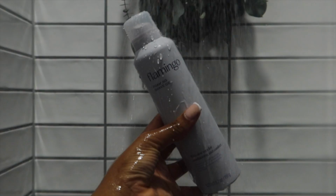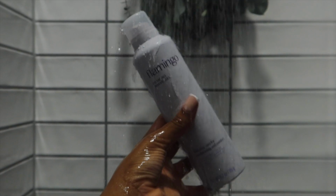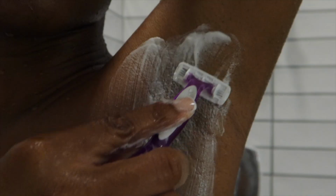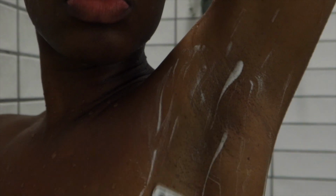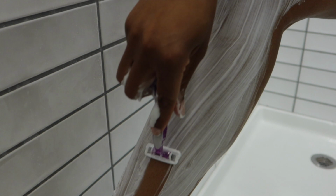So after I finish exfoliating completely, I like to follow up by shaving. I picked this particular gel up from Target and I really think I picked it up because of the way it looks, but it actually works really well. So I like to just shave my body hair off with it. Also guys, remember to remove your razor from the shower once you're finished. It does cause it to rust faster, and that was a tip in last week's video. So if you haven't watched that video, you need to go back and watch it.